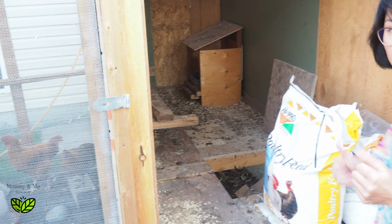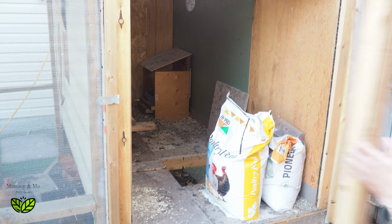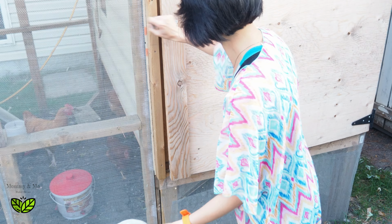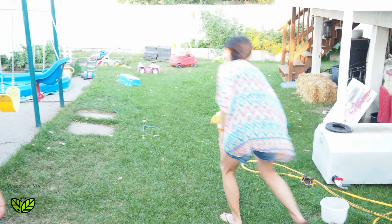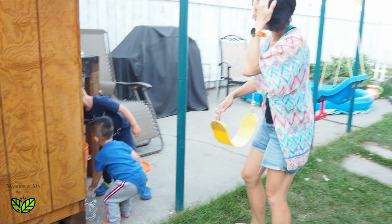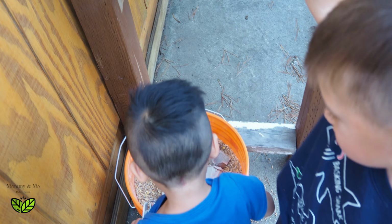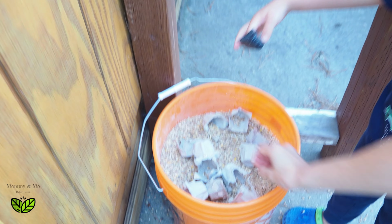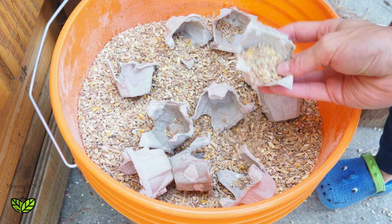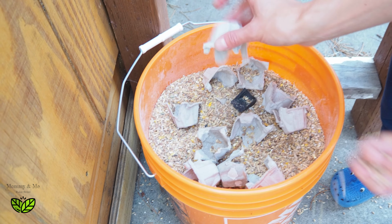I'll show you the other food, their snack food. Right, Lyric? We gotta show them the snack food. Oh, thank you, Lincoln. Okay, over here. We stashed some snack food for them. The kids like to bring them their snacks. You got a little bucket of food. And their snack food is oat, wheat, barley, and corn.